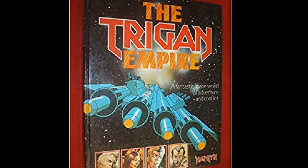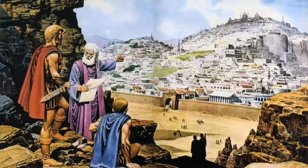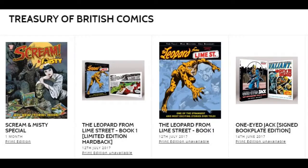Can I mention something, it's not a part work, but things are now starting to happen. Rebellion bought a lot of the British Comic Archive from, I think it might be either Fleetway or IPC or whatever. You have to look it up online, but it's Treasury of British Comics. So far they've done Leopard of Lime Street. They've done One-Eyed Jack, which is the pre-runner of Judge Dredd, basically.